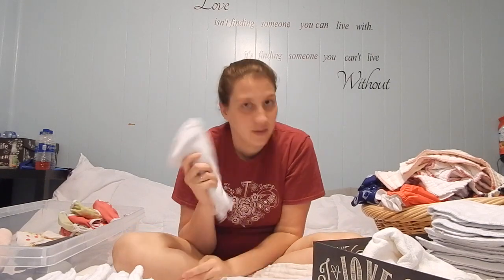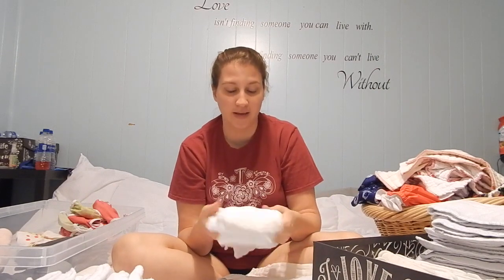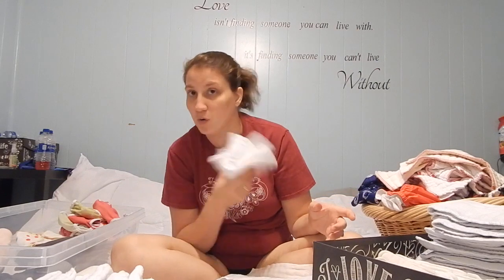My girls, this is a snot rag. I don't even use those. I keep them in here in case I need something to wipe things up with, like in general, like a burp or a puke or something. I don't actually use them for cloth diapering because, come on.